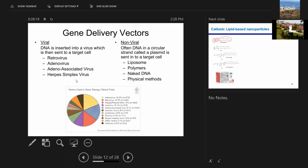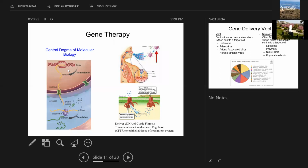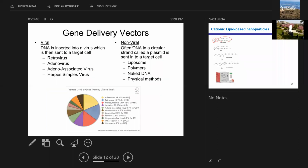But as I mentioned, in addition to delivering the gene for gene therapy, there are also other options: you can use a functional protein, or a functional mRNA, or even RNAi, like short interfering RNA, to knock down certain genes. But for those, viruses are not as good as some of the non-viral approaches, including liposomes, polymers, and other approaches.